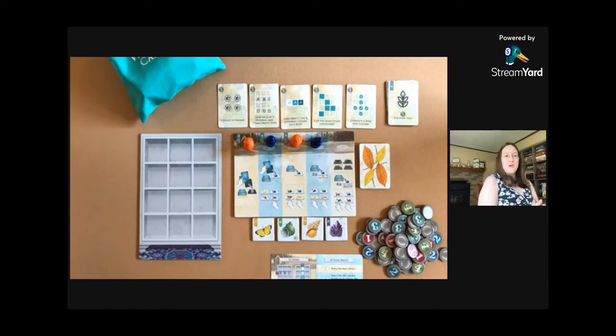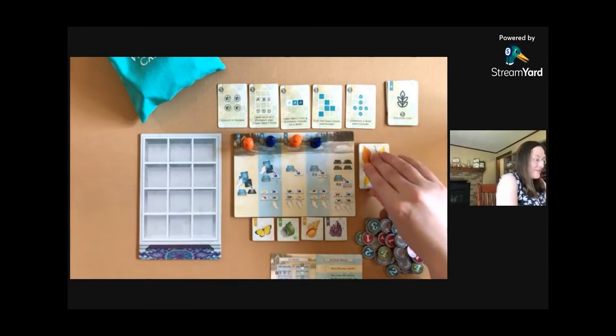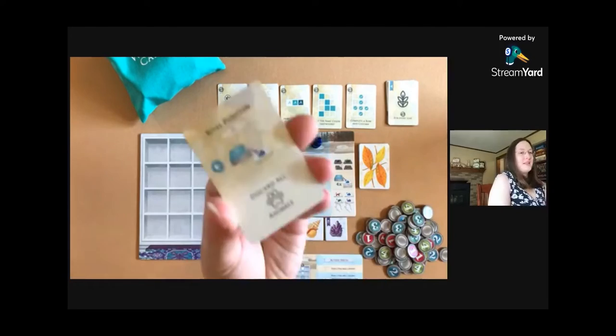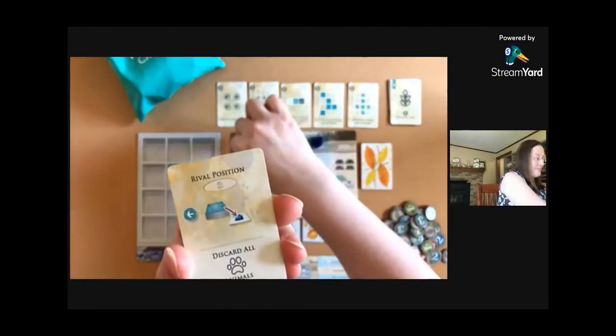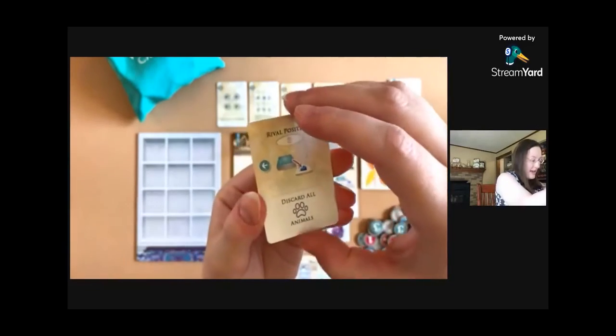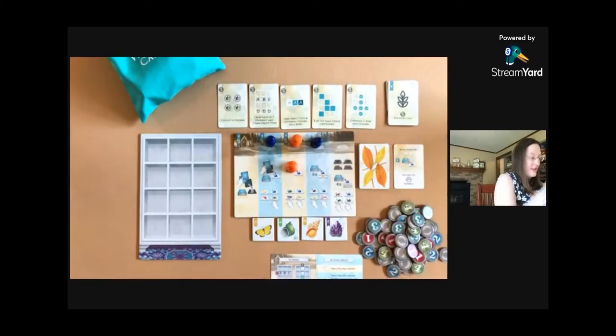And let's go. I'm not going to call this a speed run of the whatnot cabinet because my cabinet would get messy very quickly. So let's go. But first up, we get the rival. So they are going to take position 3 and they're going to discard all animals. No animals, so that's fine.